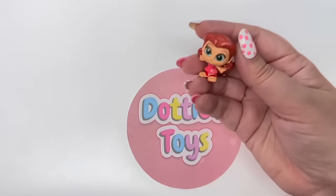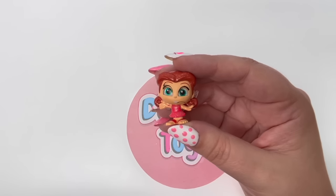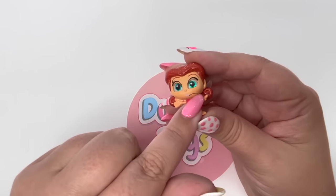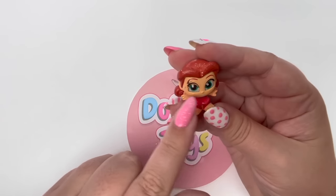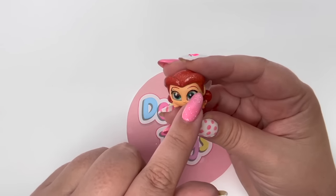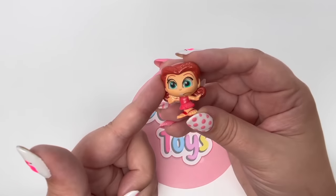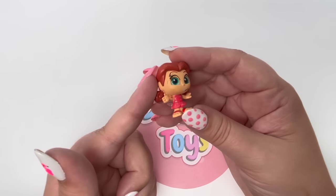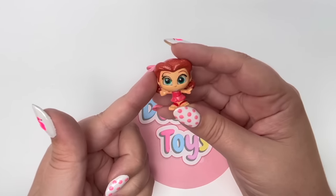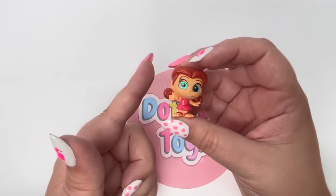Here we have, I think this is Rosetta. You guys, Rosetta is in rough shape. Oh my goodness. She has like this really big mark. It looks like someone took a Sharpie. Oh my, so it looks like when they did her eyelashes, they put too much ink on or something. I don't know, but this is pretty bad, you guys. Like this is a really rough piece. As I've said before, this is always my biggest call out with Doorables, that a lot of their pieces always have a lot of defects to them, but this is pretty bad in my opinion.